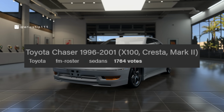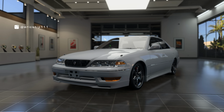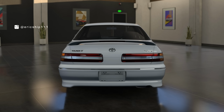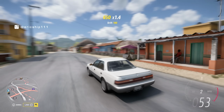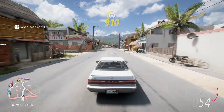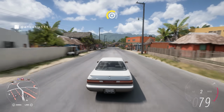With a total of 1,764 votes, I still can't believe after all these years since the early days of Forza Horizon 4, the JZX 100 is still not in a Horizon game. Yes, sure, Playground Games introduced the JZX 80 Toyota Chaser, and as cool as that was, it's still no JZX 100. But here's where things get very interesting.